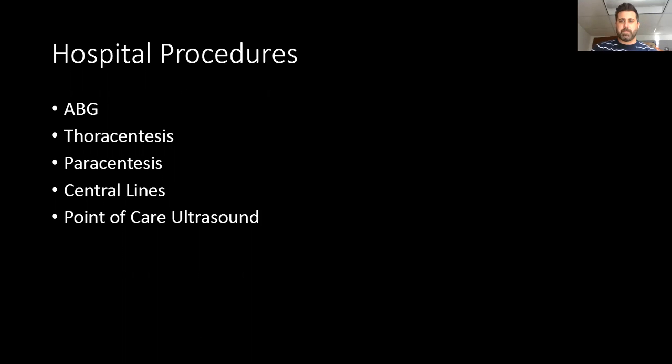On the wards, lots of paracentesis, thoracentesis, definitely a lot of bedside ultrasound, and then lumbar puncture, probably make up the majority of what we do on the floor, and then the others, as you mentioned, in the ICU. Perfect. Thank you, Matt.